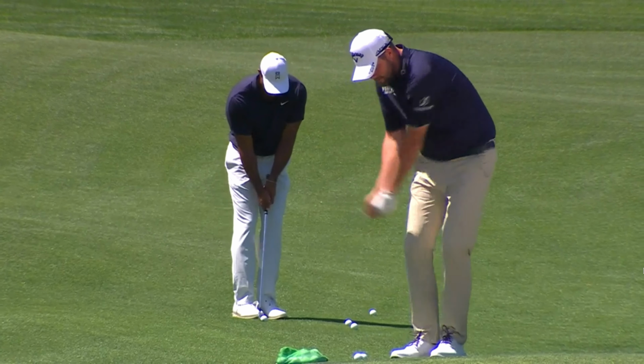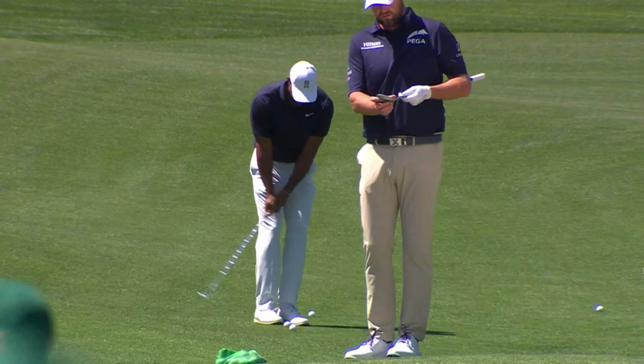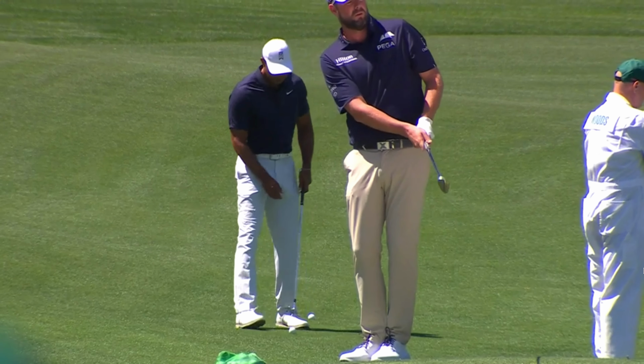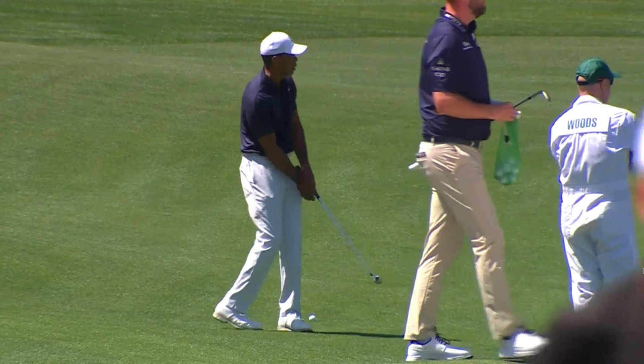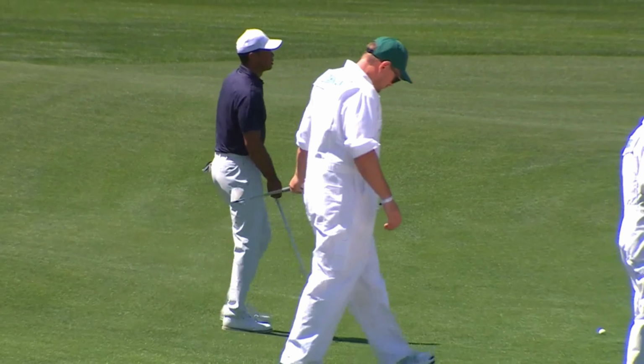The biggest lesson I think to be learned here is just the variation and all the different looks and different feels that Tiger's developing here. And he's reintroducing himself to all of these beautiful undulations and how to play different shots. It's just a great reminder to all of us that setting up with 25 straight wedge shots to the same target is not necessarily going to create that feel you need.